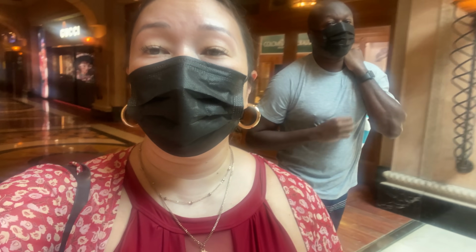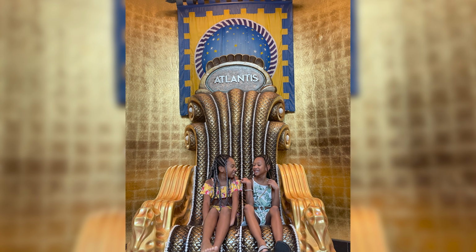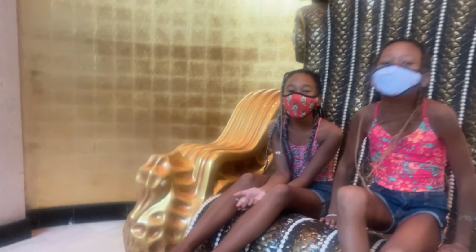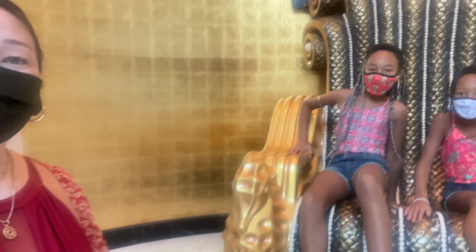We've walked past this throne thing at least a zillion times, and every time it doesn't get old. Still want to sit on it, right? Because it's slimy, look.